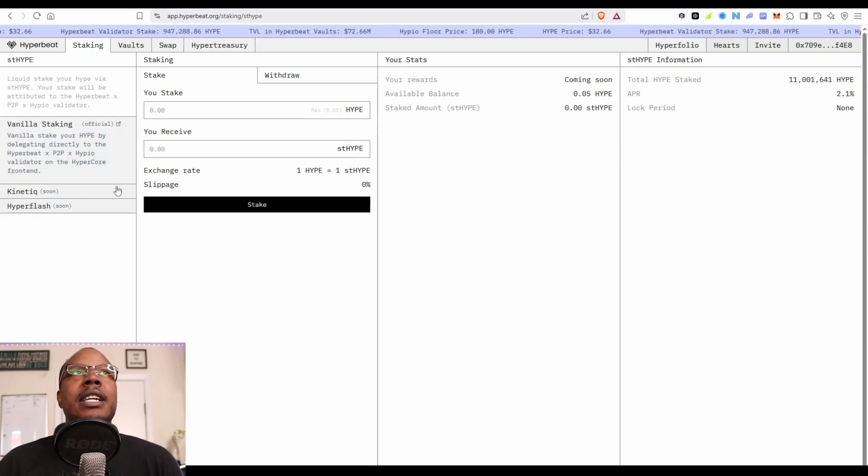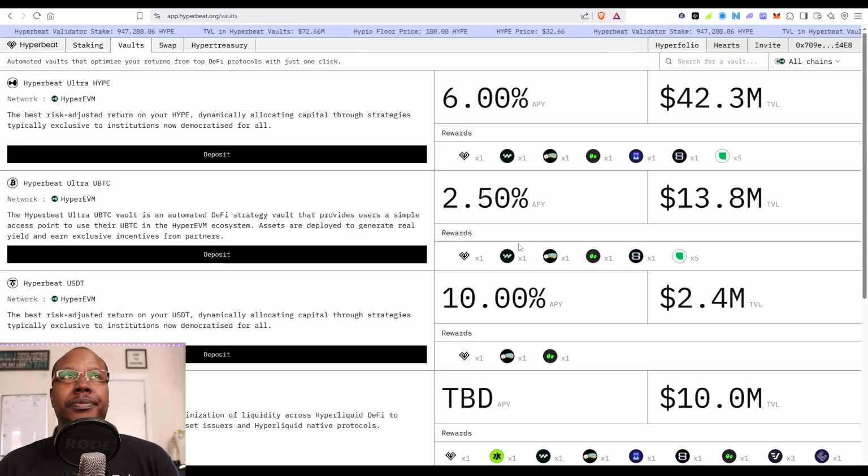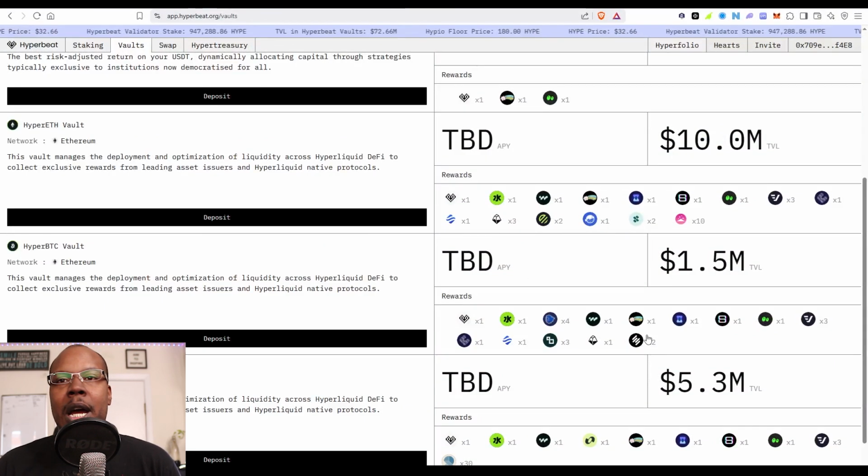But what I like about this is once you come right here to vaults, it brings you to this Hyperbeat hype vault where you can deposit your hype into this vault and earn 6% on it. But what I'm really interested in is these rewards right here. So you get 1x the rewards on this Hearts protocol. You get Hyperlend, you get 1x rewards on Hyperlend, you get 1x rewards on Hyperswap. So this was a cool, quick, easy place for me to figure out where some of these new projects are going to be launching tokens. Right here you got 2x on Solve.